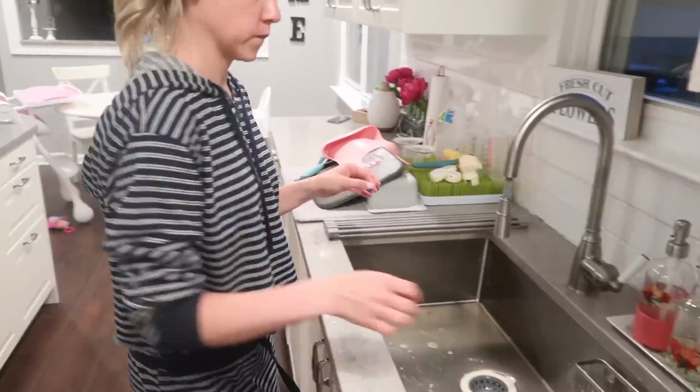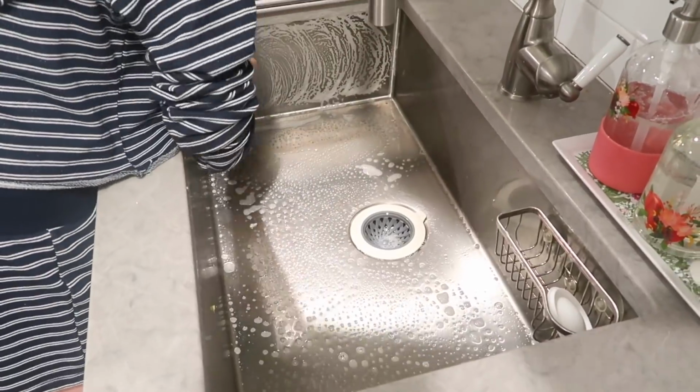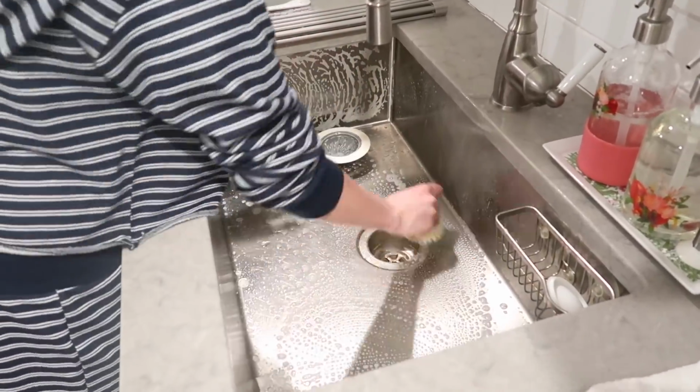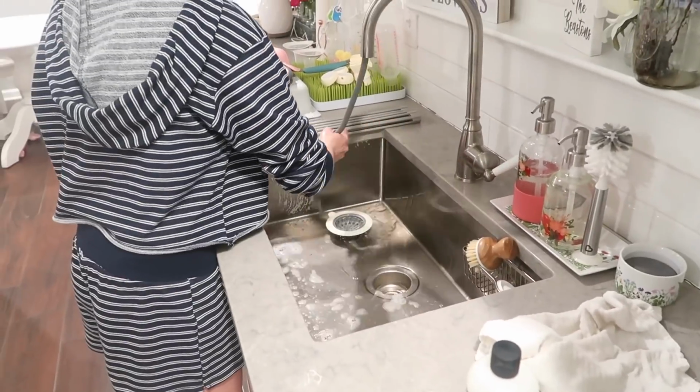I'm also just going to go ahead and throw away my old sponge and put out a new sponge after I scrub the sink. First, I scrub the sink with just regular dish soap, and then after that, I use the Mrs. Meyer's little cream cleanser. I just feel like it gets it extra clean and shiny.